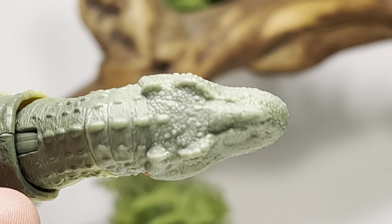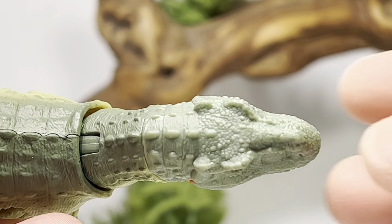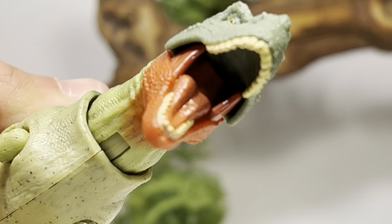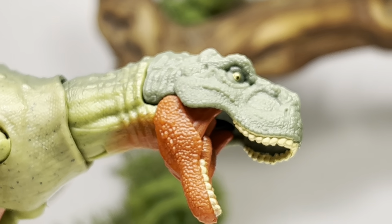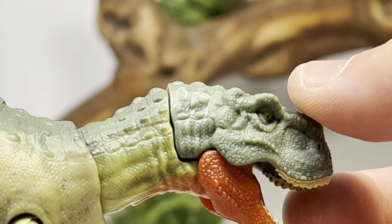Looking at it from the top, some more nice fine scale detail, a lot of nice scale variation all over the top of the skull. And on the underside, you can see the roof of the mouth is just the base green. Inside the mouth, you do have a nicely textured tongue with a glossy coat over it. Same thing for the gum tissue on the side. My camera's just being fussy right now.